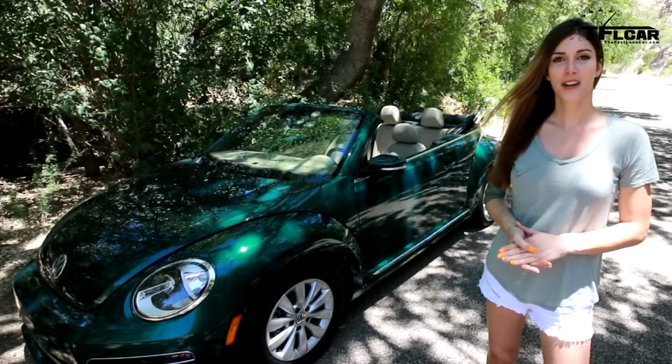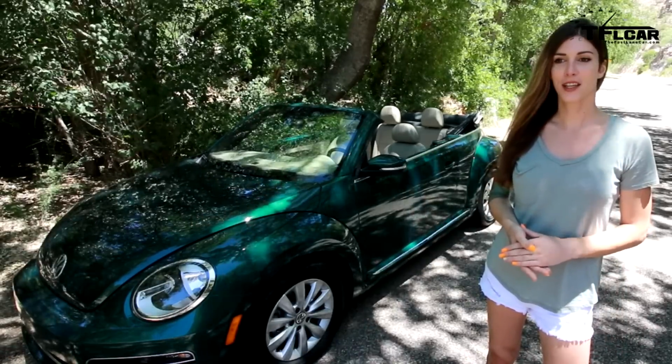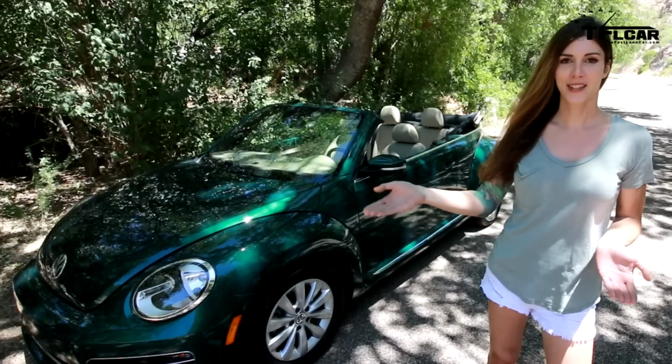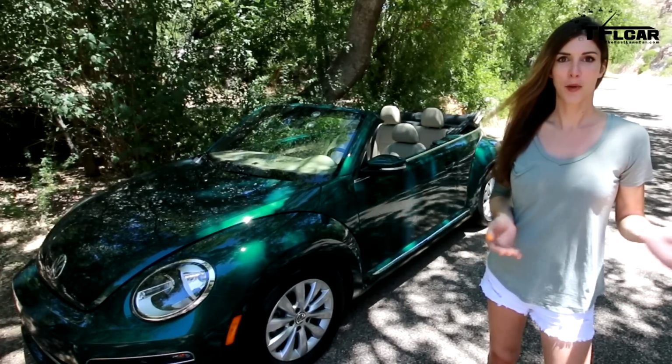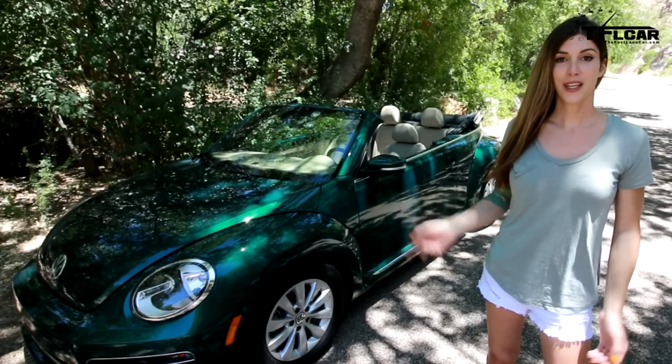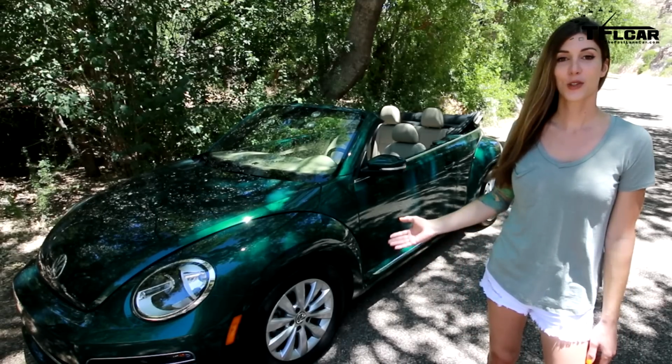It's kind of like the car that if you went to a rental agency and they're like, oh yeah, all we have is a Volkswagen Beetle Convertible or a Ford Transit van. Sorry, your premium model is not available. You'd be like, well, I guess I'll take the Beetle. And then you'd get in it and you'd be surprised that it's actually a really fun car.